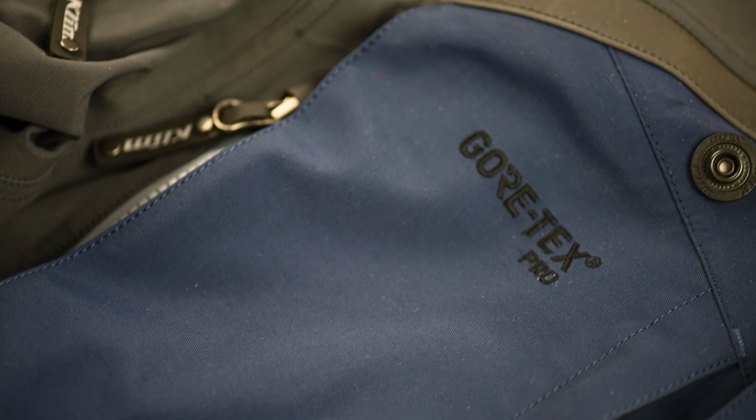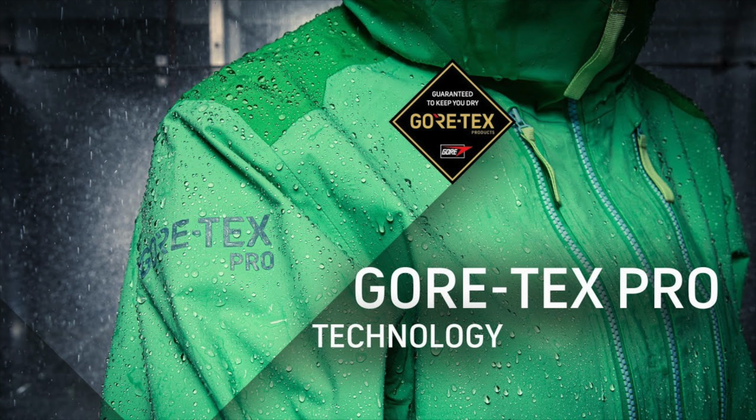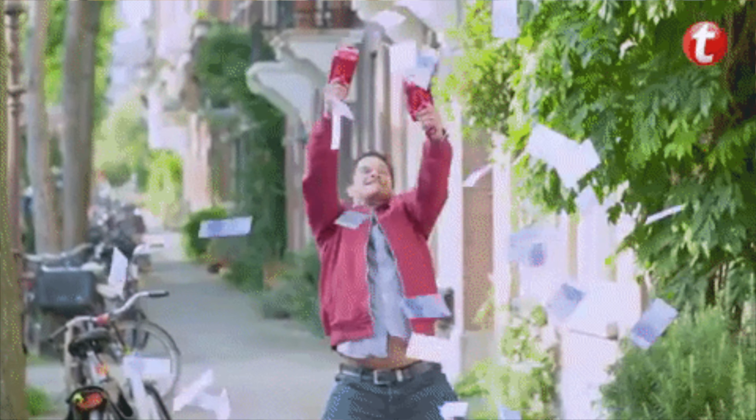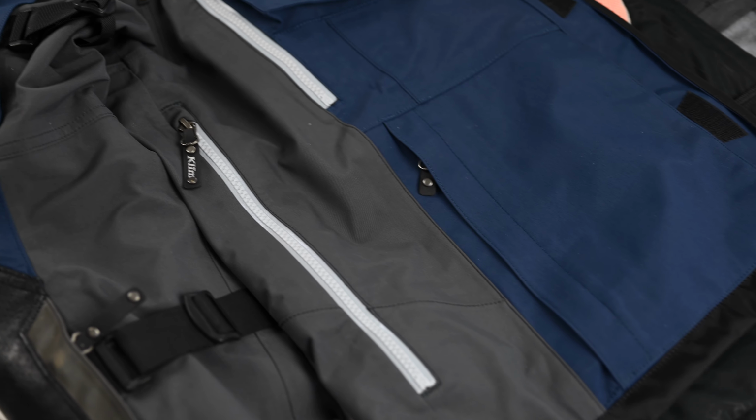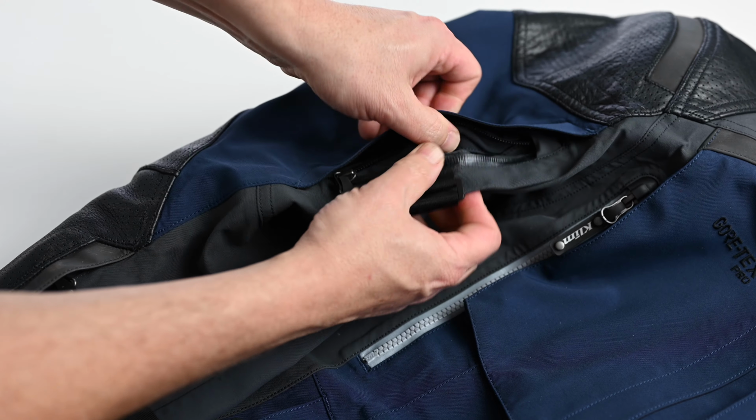The primary material is the Gore-Tex 3-layer Pro fabric. It's tough, very breathable and incredibly waterproof. To manufacture garments using Gore-Tex you do need a license and this obviously costs money, and Gore-Tex themselves have very stringent manufacturing regulations to ensure the material performs at 100% in the finished garment.